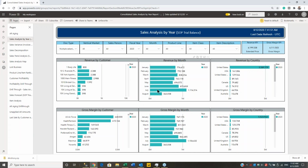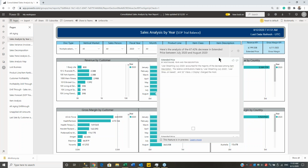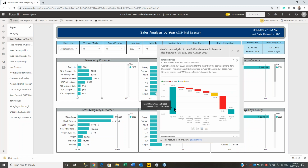So what we're going to look at here is, well, August isn't over, so I can't really analyze the decrease from July to August, but let's do it anyway. I'm going to sit on July here, August, and compare August sales with July sales. See, it already knows it's a decrease. It's going to explain that decrease to me. It's a 67% decrease so far. Here we see July's revenue and August revenue, and we see the waterfall chart indicating why the decrease has come about.